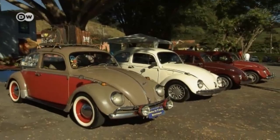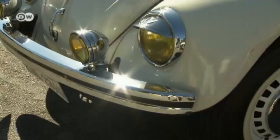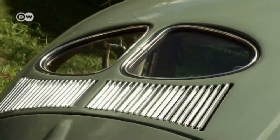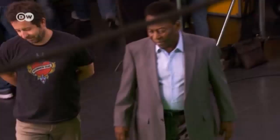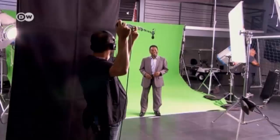At one time, the streets of Brazil were teeming with millions of VW Beetles. In the 1950s, they were everywhere here, and everyone wanted one. Soccer star Pele had a whole garage full.